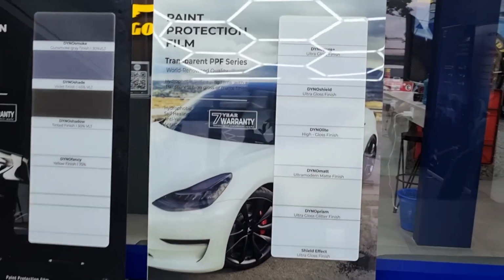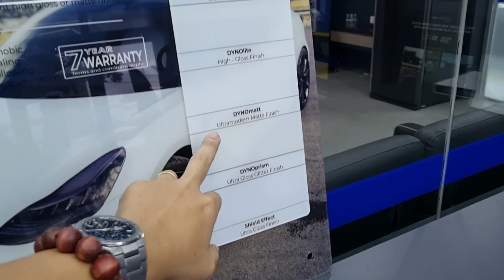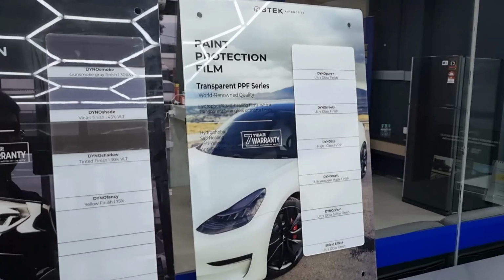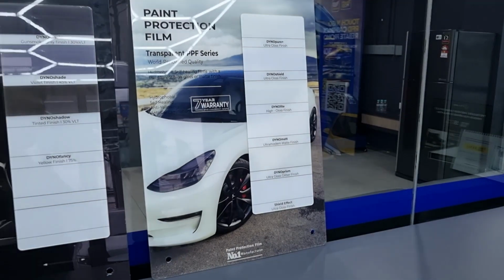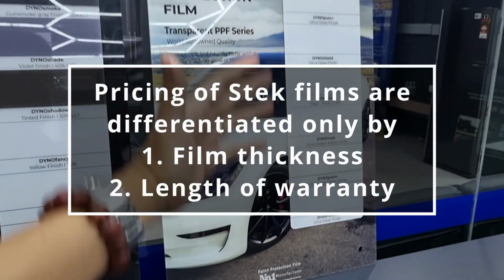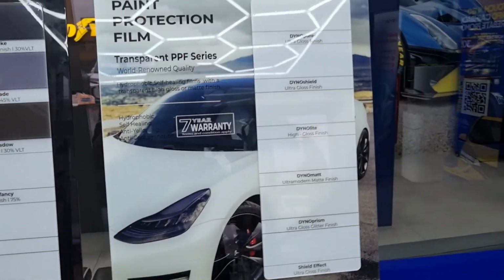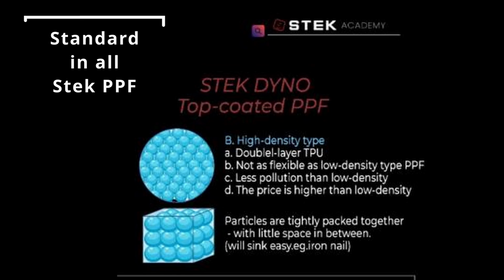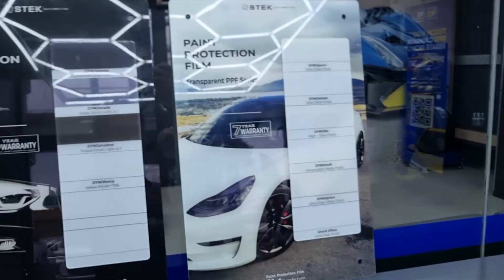So this here is their range of paint protection films. There's the Shield Effect, Dino Prism, Dino Matte, Dino Light, Dino Shield, and Dino Pure Plus is the highest range. As an indication of the philosophy of this company, all these grades of film are differentiated only by their thickness and their warranty. The composition of all these films is the same. So they all get the same proprietary injected coating technology that makes the film resilient against yellowing. But this is not the only trick it has.